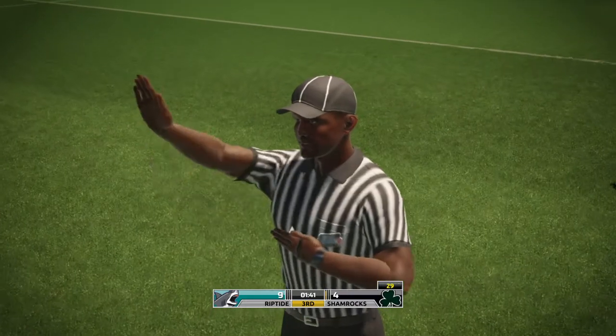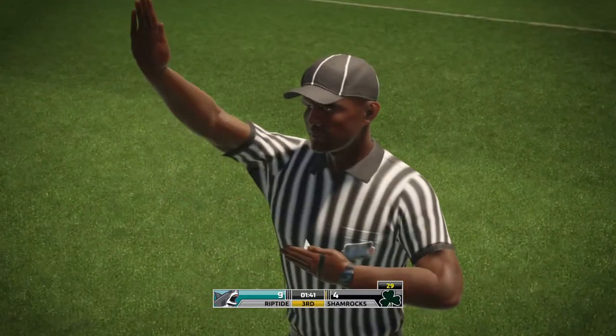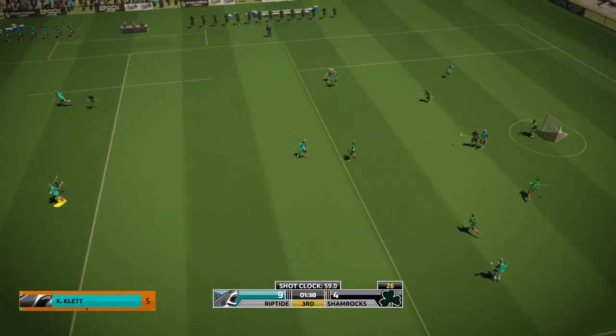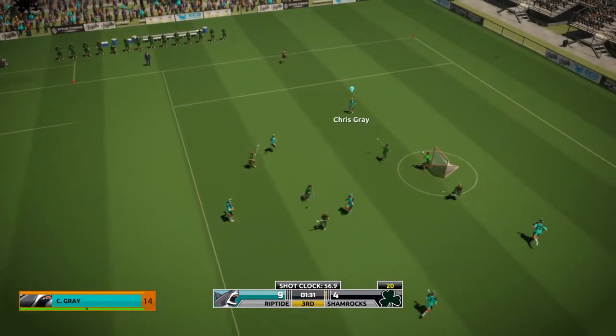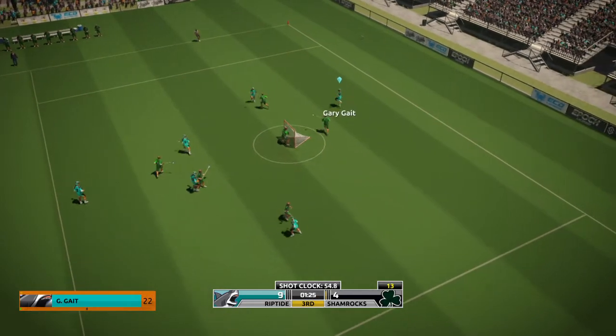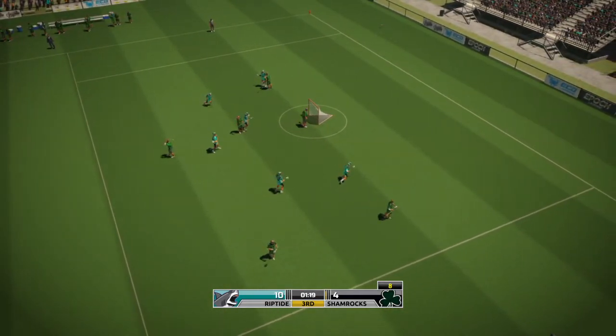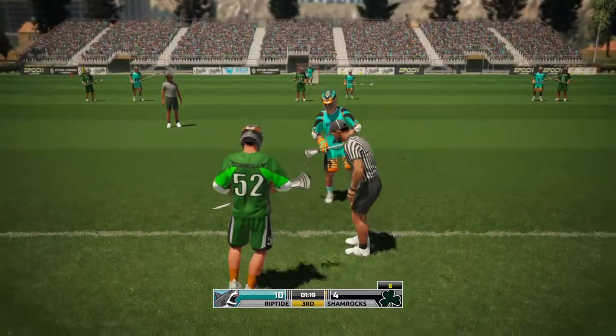Oh, yep, not surprised with that decision. So prime opportunity now. Ball side right. Ball side right. Connor, money in the bank. Score. Great game so far.